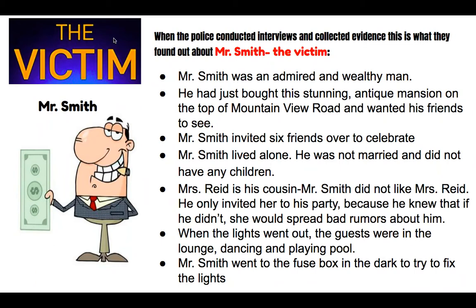So the victim, Mr. Smith. When the police conducted interviews and collected evidence, this is what they found out about Mr. Smith, the victim. Mr. Smith was an admired and wealthy man. He had just bought this stunning antique mansion on the top of Mountain View Road, and he wanted his friends to see it. Mr. Smith invited 6 friends over to celebrate. Mr. Smith lived alone. He was not married and did not have any children.